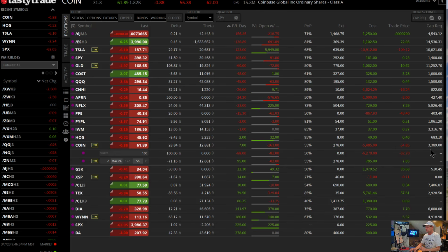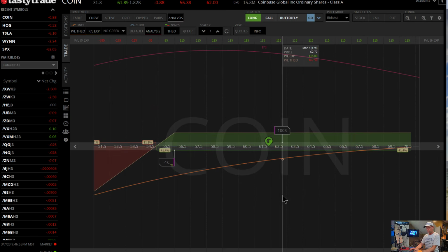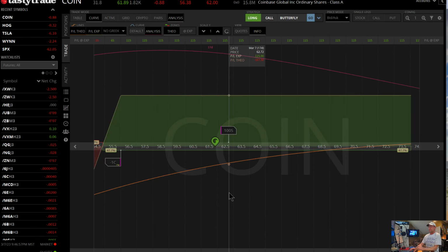This is a $3,300 investment. That's about 12% a month in cash flow that you're bringing in on this trade. That's darn near 140, 150% a year cash flow on this trade. And again, you can see the setup that we have talked about. It's very similar to what we have going on with the Tesla trade. Our Coin trade here will make us money.